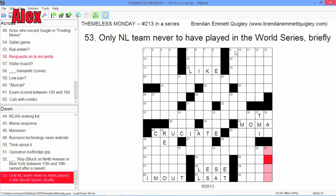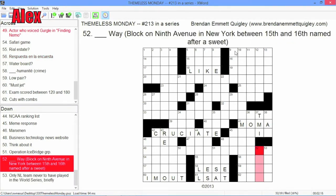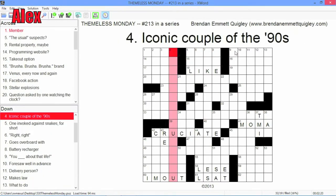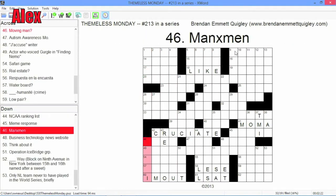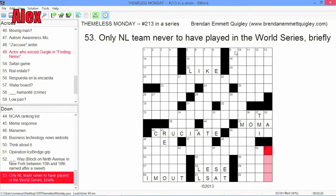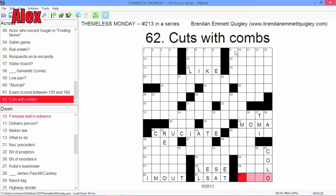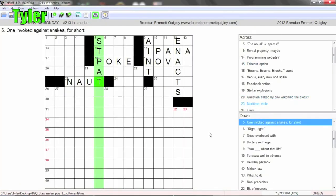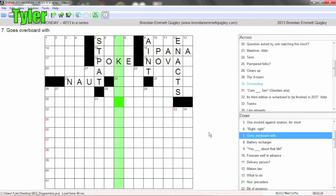Okay. Only NL team never to have played in the World Series. Oh boy, there are all these delicious clues I cannot wait to sink my teeth into. Never played in the World Series. Oh, I'm taking a total flyer on these. Oh, wait. What? Oh, this is going extremely poorly. This could all be wrong. Oh wait, that crosses.